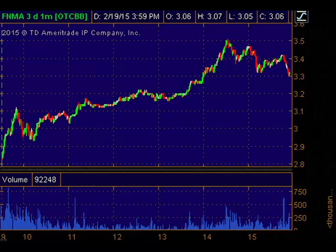And since Fannie Mae was so liquid and so volatile, I was able to play it with size. And that's why I make so much more on Fannie Mae than I do on some other breakouts that I play, because it's scalable due to the volume.